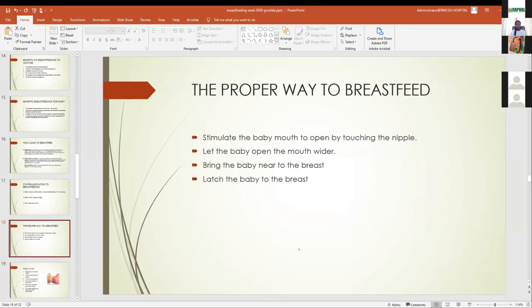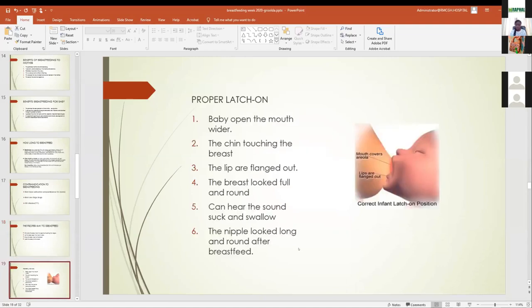Now, when it comes to the proper way to breastfeed, stimulate the baby's mouth to open by touching the nipple. Then let the baby open the mouth wider. Bring the baby near to the breast and latch on to the breast. I have a picture here of a baby latching on correctly. You see that my arrow is pointing to the baby's mouth, the lower lip widely open, and almost all the areola, that's the darker portion of the breast, getting into the mouth of the baby.